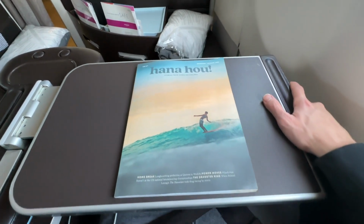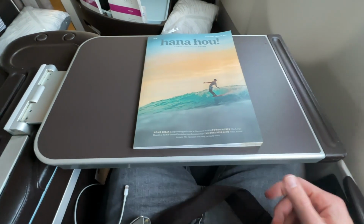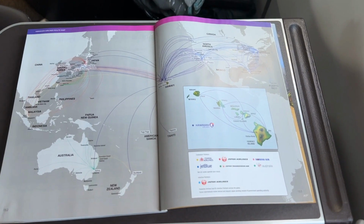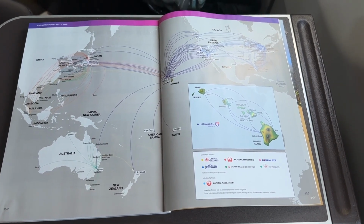In the meantime, however, we did have our in-flight magazine, so while we waited for the tablets to be passed out so we could watch our movies and TV shows, we did get a chance to look through what this in-flight magazine consisted of.